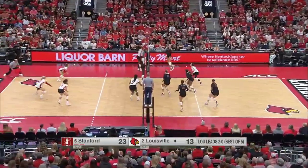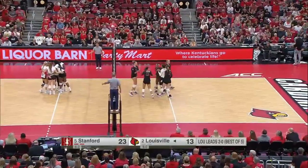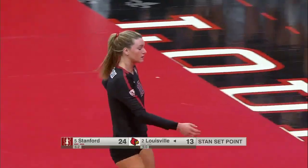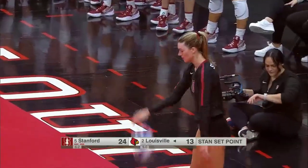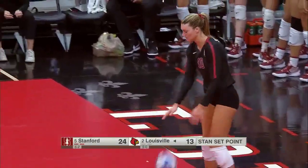Rubin is an expert passer, and Kipp is pretty good at that skill as well. Stanford making it look easy right now. What a turnaround, and a credit to the Stanford Cardinal and their coaching staff. Boy, they were down and out, 2-0. They were not playing well, and they've come out and they have smoked Louisville here in the third.